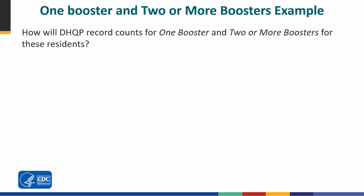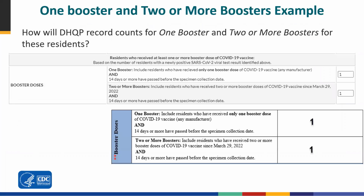So how will we report these counts? We'll put a count of 1 for 1 booster and a count of 1 for 2 or more boosters. Since one resident received an additional dose, that would not be included in either of the counts. Since it is an additional dose, it wouldn't go in the count for 1 booster or 2 or more boosters.